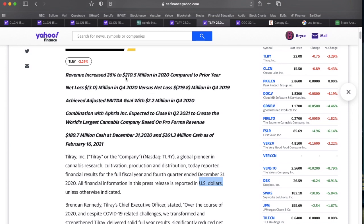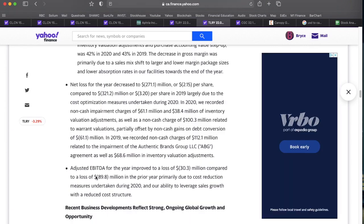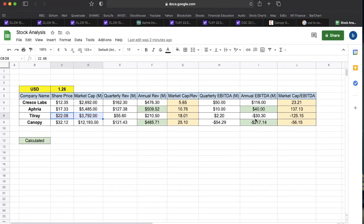So they reported 210.5 million in revenue. And if you scroll down, they actually reported an adjusted EBITDA loss of 30.3 million for the full fiscal year. So you can see both of those numbers have been plugged in, and as a result, their market cap to EBITDA ratio is actually negative. In Tilray's case, they're trading at 18 times market cap to revenue, so about 3 times more expensive than Cresco Labs, or just about twice as expensive as Aphria.